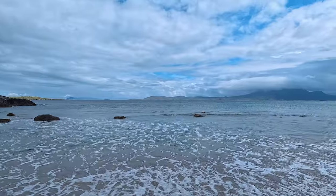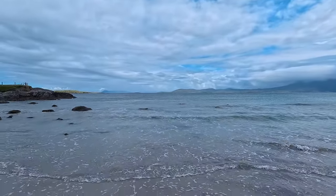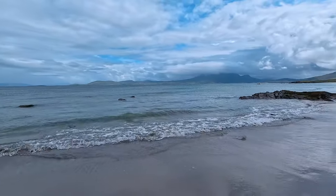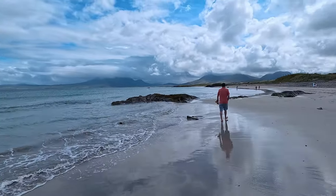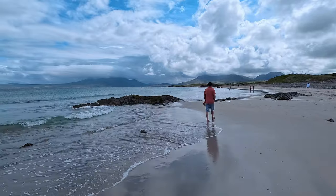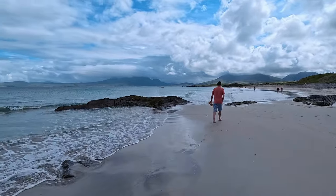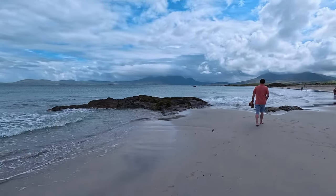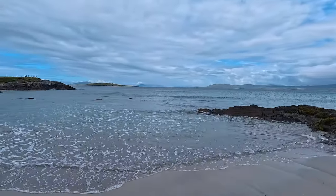So this is Renvyle Beach, or Islands View. There are a lot of islands in view here, as well as hills, mountains. Still the Twelve Bens, part of the Twelve Bens in the Connemara National Park. But what a stunning view. Sea's really loud today. As you can see, we've got the usual mix of dramatic cloud with occasional bursts of sunshine.